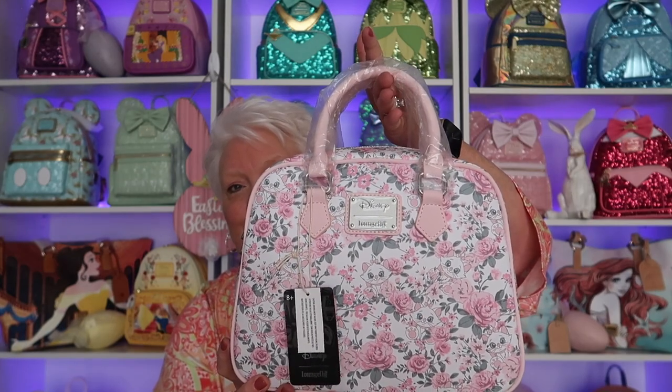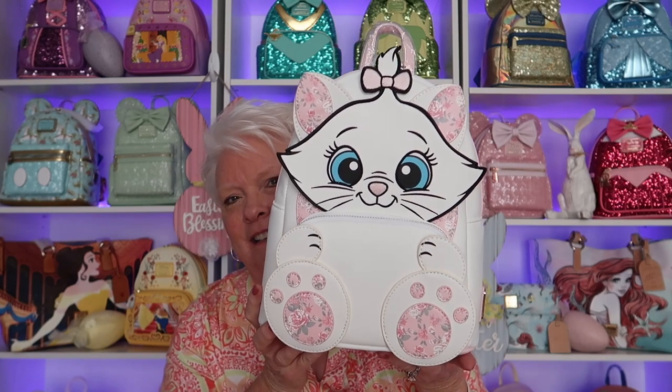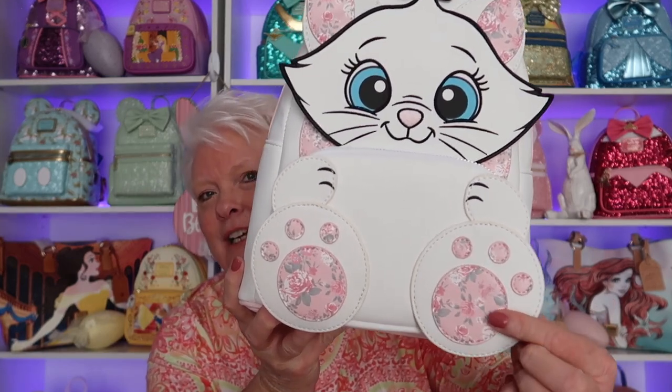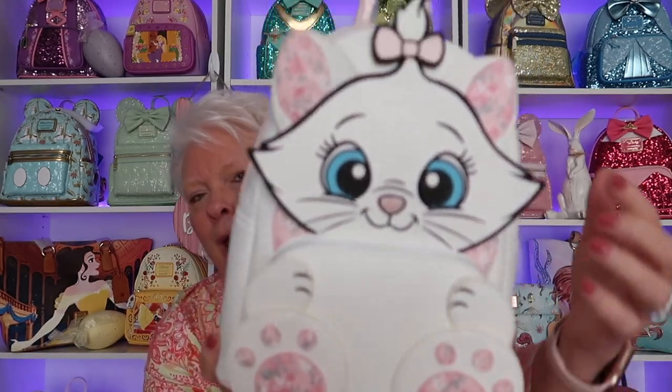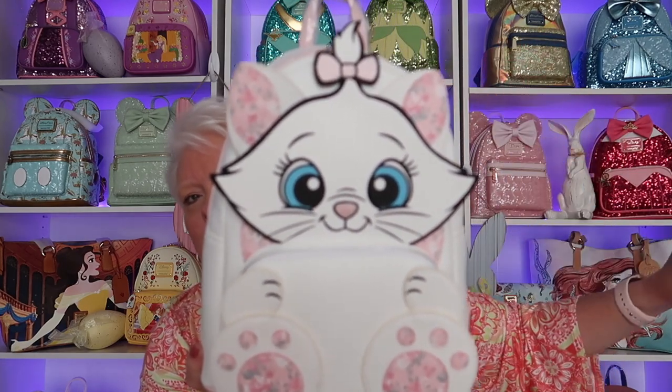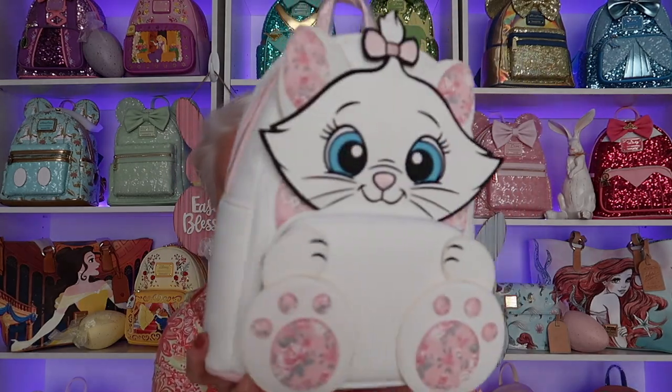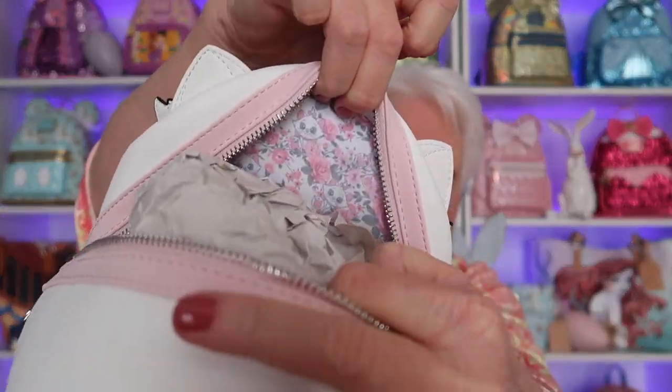So beautiful. Okay guys, I have one more Marie bag to show you from Loungefly, and it is the cosplay bag. Just adorable. Oh, and it matches the bag I just showed you. So all of this print on her paws, her ears, all are the same print on the crossbody I just showed you. I just love it. It's all white with that beautiful pink trim. And up here, let's see. Yeah, it's the same. The interior lining is the same as the crossbody as well. I thought it was. Love, Marie.